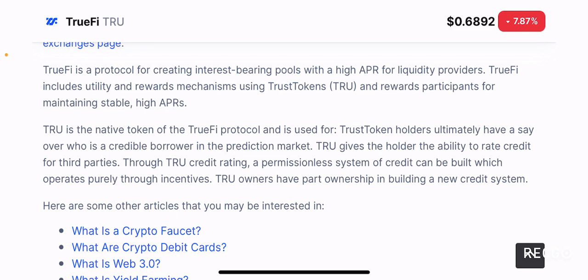So again, there's a lot of information presented here, so let's break it down. TrueFi is basically a protocol that's aiming to create interest-bearing pools, right? So it's a platform that aims to provide a consistent, stable income through interest-bearing pools, where not only can you get good interest rates on a consistent income source, but you can also earn high APRs for providing liquidity. So if you are looking to provide liquidity to any platform, TrueFi would be your best bet of earning high interest rates, because this is basically where they are trying to provide you with high APRs.